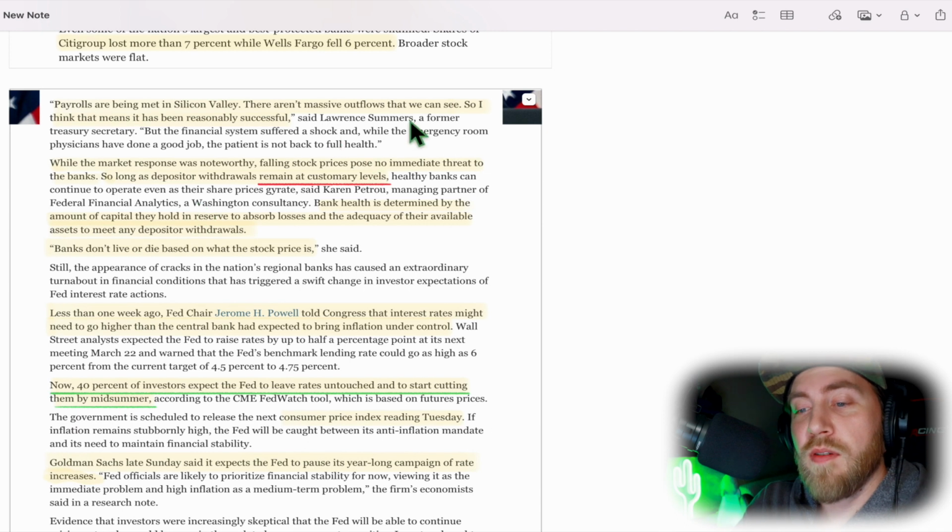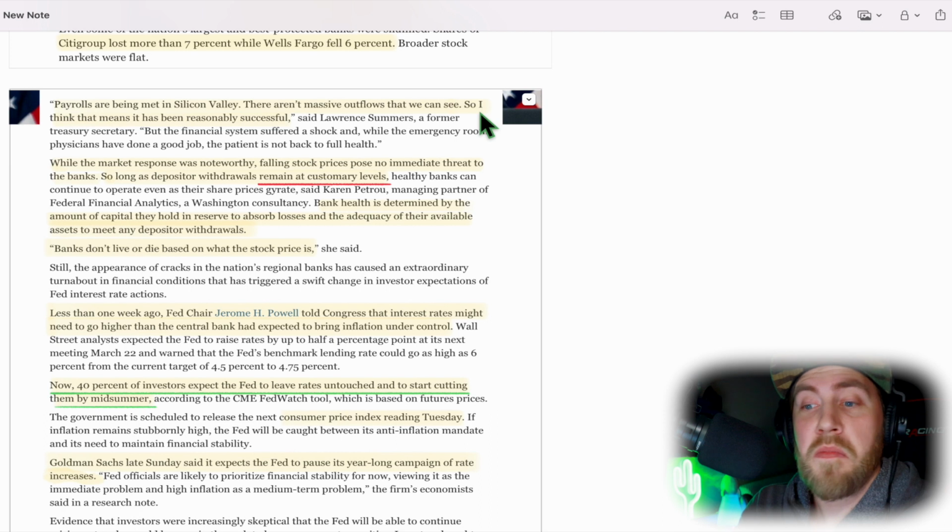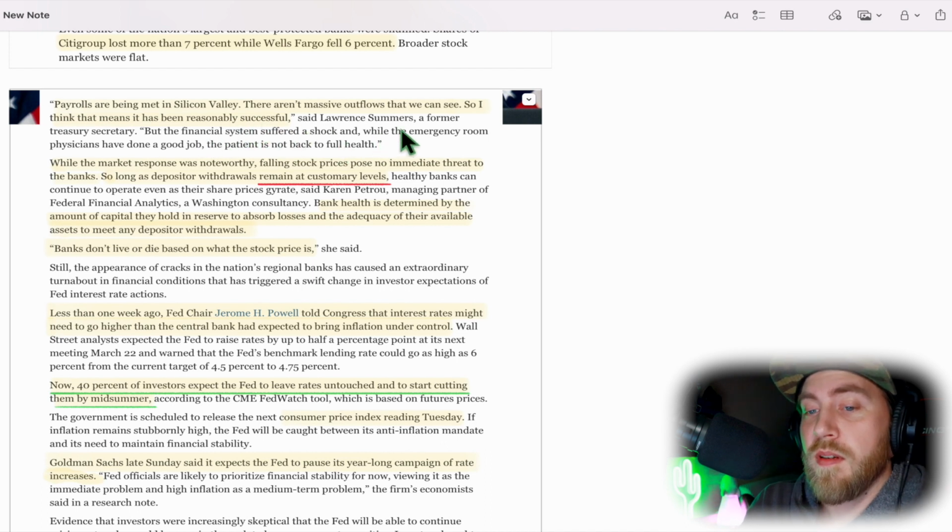There aren't massive outflows that we can see, but people are lined up for hours to pull out money. Seems strange. Seems contradictory. I don't know. So I think that means it has been reasonably successful, says Lawrence Summers, former Treasury Secretary.